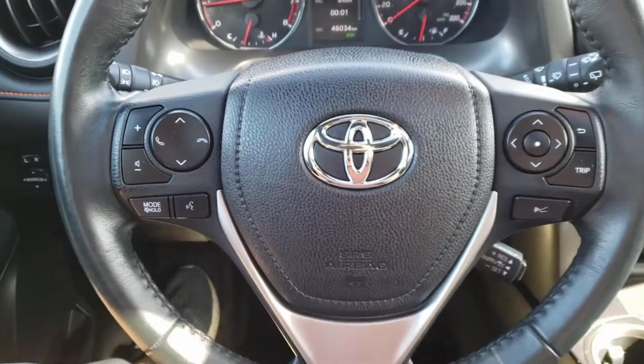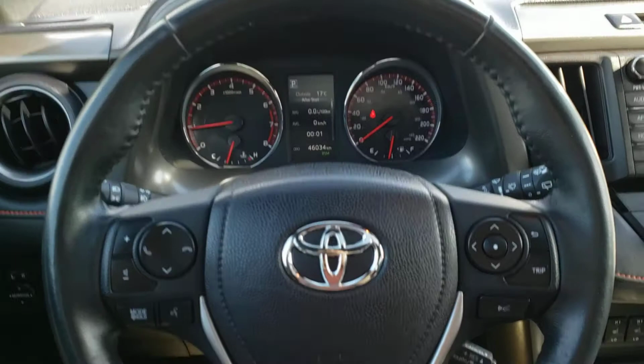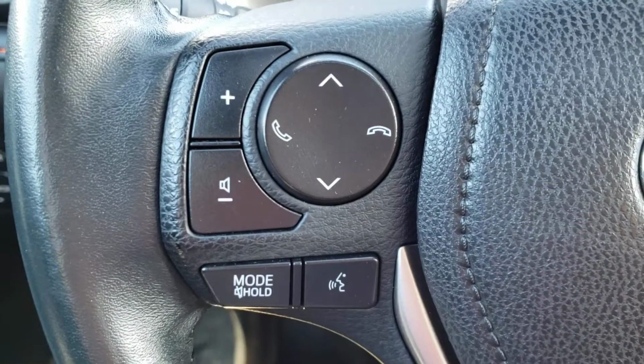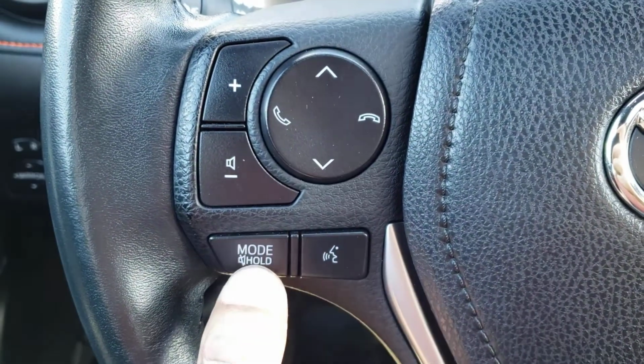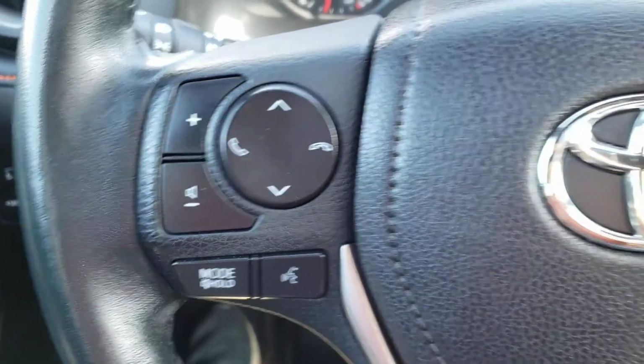If we back up and take a look at the steering wheel here, you'll find a very nice 3-spoke leather wrapped steering wheel with a nice little silver piece at the bottom here. On the left-hand side, you've got the audio controls, which includes your volume rocker and track selector buttons. You've also got the two Bluetooth hands-free calling buttons, as well as the audio mode button, and you can also hold that to mute the system. And you've also got the voice recognition button.